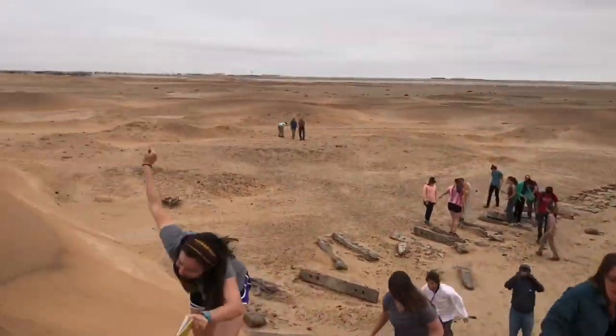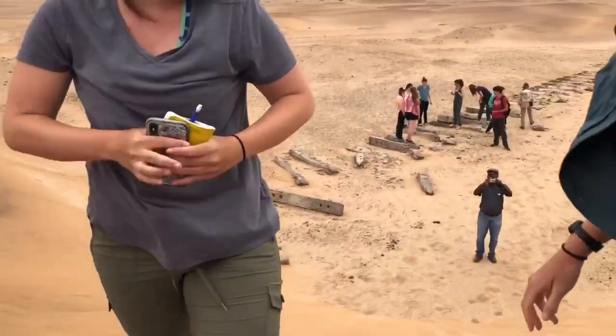Here we are. Top of the dune. Not really, it's a very small dune. It's a really small dune, but it was kind of tiring. We just climbed it.